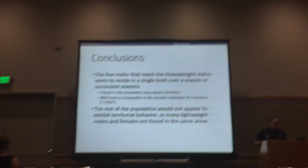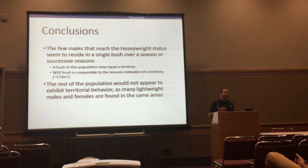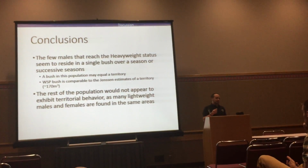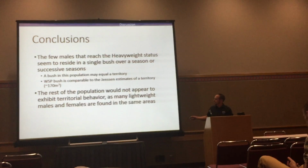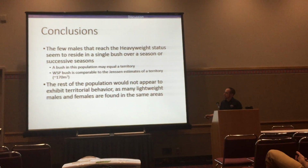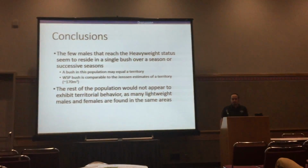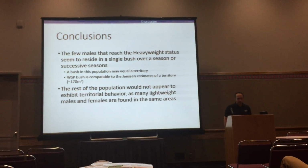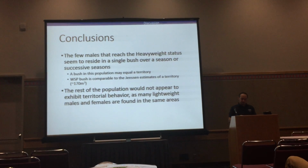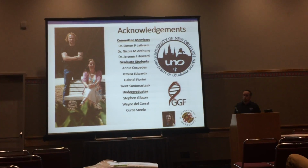And as far as assuming that a bush to be a habitat, our bushes are about 134 cubic meters, which in the 1980s, Thomas Jensen did a study in Georgia where his territorial assessment was about 170 cubic meters. So one bush is roughly the same size as Jensen's was in the 1980s. So I feel confident saying that one of our aspen-using bushes seems to be serving as a territory for these heavyweight males. But as far as all the other females and males in that population, I do not see any instances of territoriality.